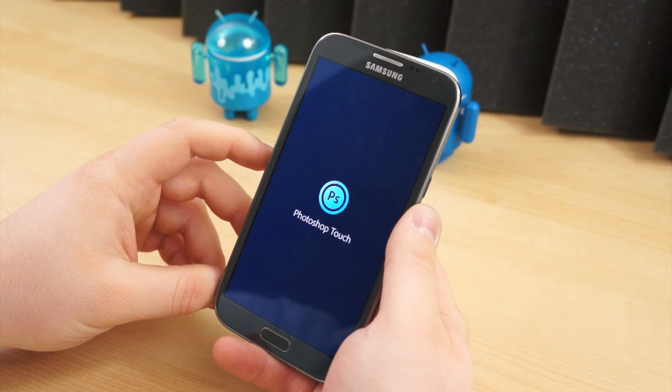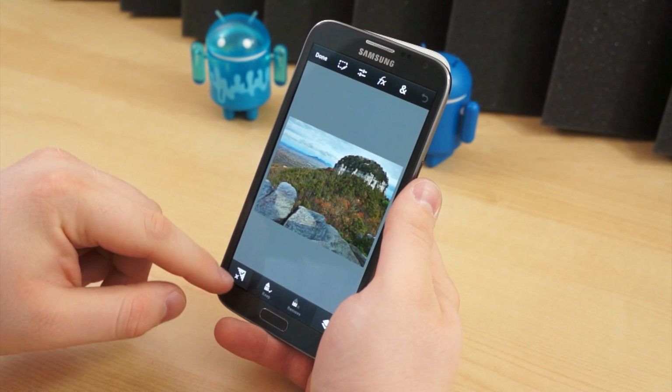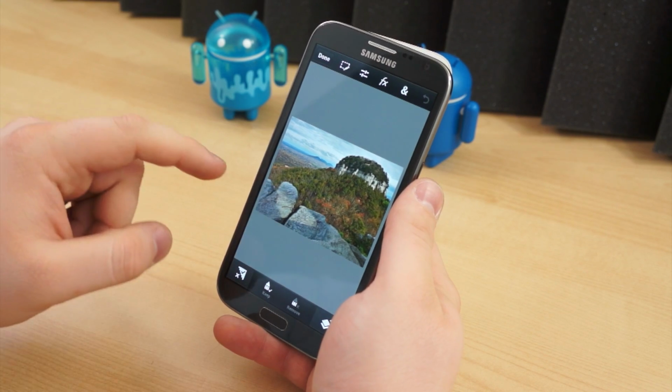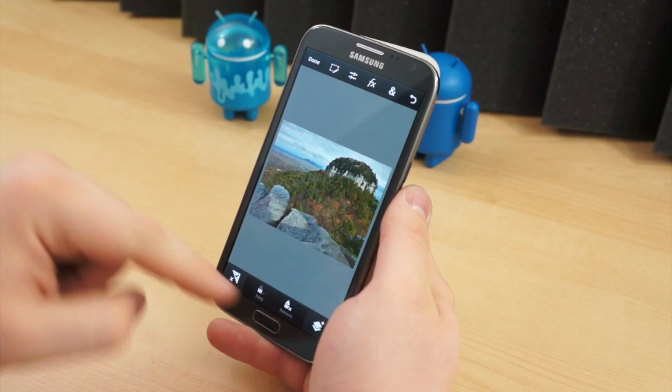If none of these applications quite do it for you, there is another option. However, it does cost more than Pixlr Pro. Photoshop Touch is essentially a lightweight version of the popular Adobe Photoshop application for computers. But make no mistake, it is easily the most adept and well-rounded photo editor on any mobile platform. And it's almost as intuitive and as fast as Snapseed.